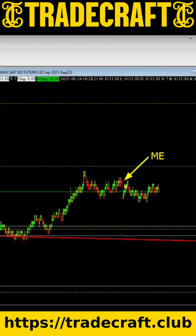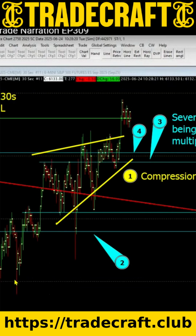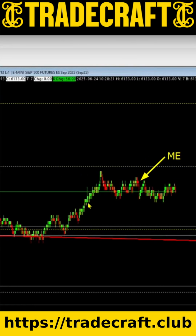This is my entry. Since most reclaims are holding on the bottom end, much like here, you can see this reclaim is getting partially taken back. This reclaim here is being partially taken back. This reclaim here is being partially taken back. That is a good sign of an uptrend. It is also happening here on the 1 second. I'm also getting flat bottoms, which will either hold flat or they may V-flush.